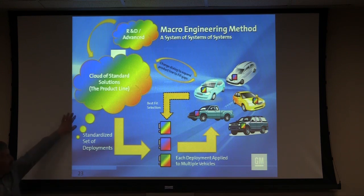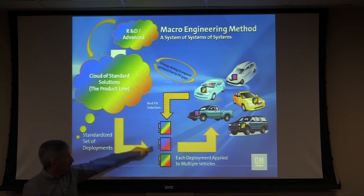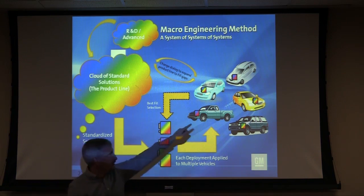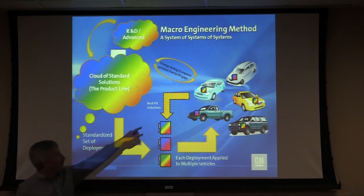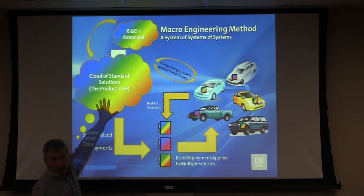From this product line, this big toolbox, we come up with a standard set of deployments. There are potentially billions of combinations of individual products that we could deploy out of this, but we don't do that. We limit the sets that we generate to a standard set of deployments, represented here, and then we put them into individual vehicles. Integrating them into the vehicles, there may be some changes needed, and those are brought back through a change management process into the product line.